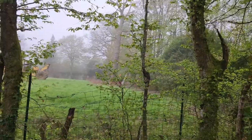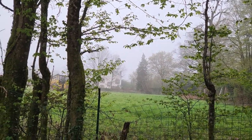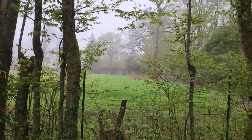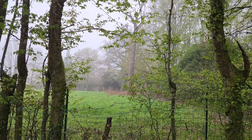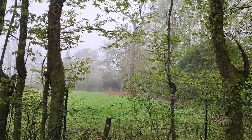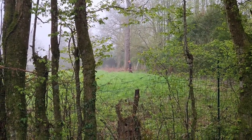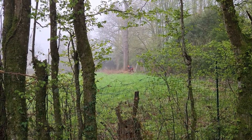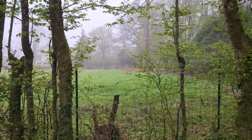So the machine's now driving off, so you get out of the way. That's how they're going to do it. They're going to do three trees here, which were all dead. Hopefully it's far enough out of the way. So the big yellow machine's now put the rope under tension, obviously to stop it falling the wrong way.